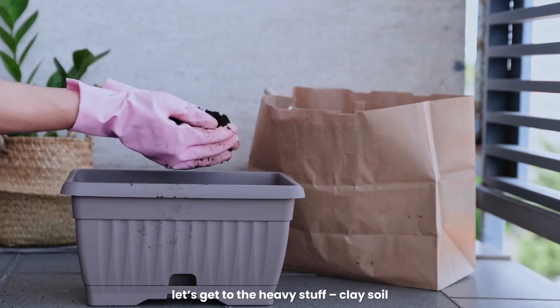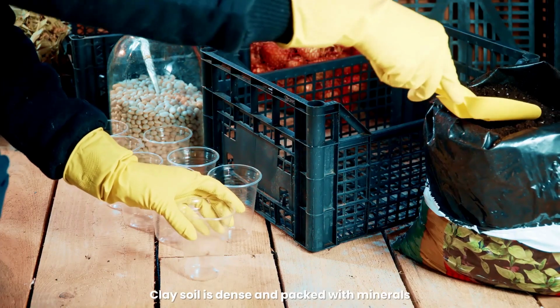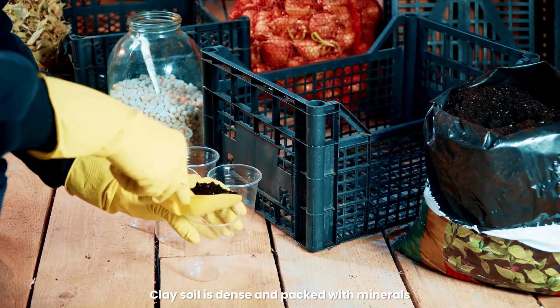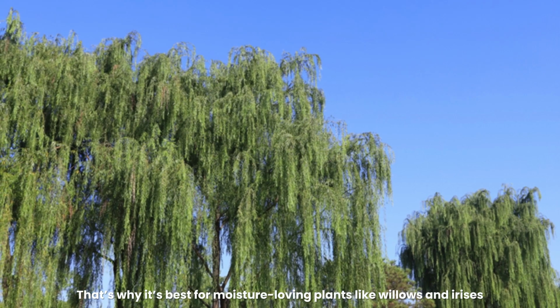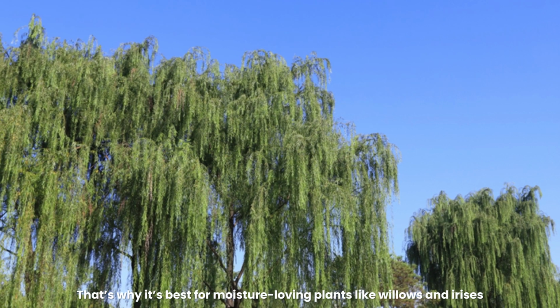Now, let's get to the heavy stuff. Clay soil. Clay soil is dense and packed with minerals. While it holds onto water well, it can struggle with drainage. That's why it's best for moisture-loving plants like willows and irises.